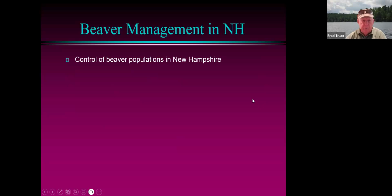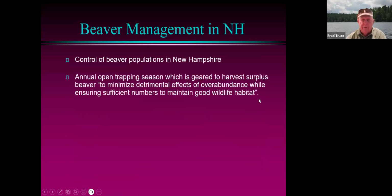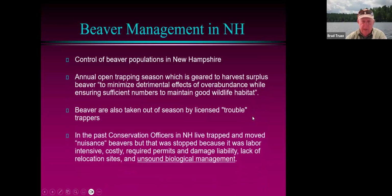Regarding beaver management in New Hampshire, there are methods that Fish and Game uses to try to control the beaver populations. There is an annual open trapping season, which is geared to harvest any surplus beavers. And the beavers are also taken out of season by a licensed nuisance trapper. And in the past, conservation officers used to trap and move nuisance beavers, but they've largely stopped that because it was labor intensive, very costly, required permits and damage liability, and it required having sites you could relocate them to, but mostly because it was unsound biological management.